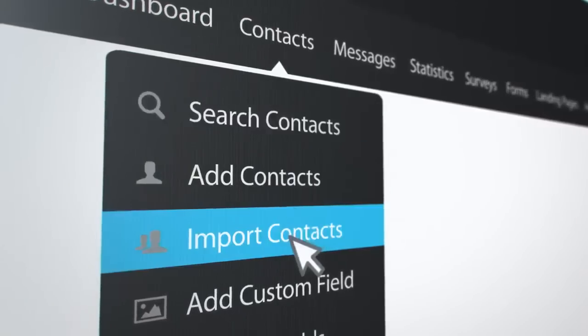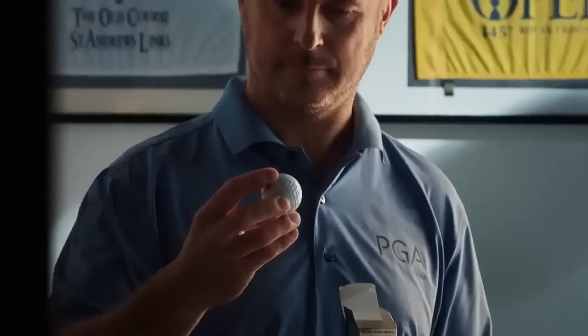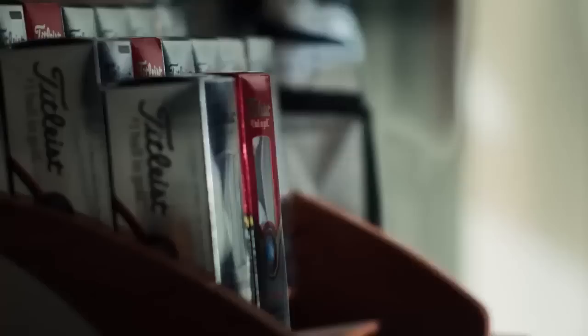Already have an email list? Import it with a few clicks, or import contacts from other services you already use. Move on to building your audience engagement with high-impact email campaigns.